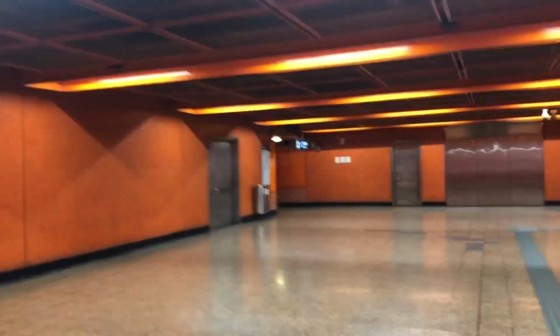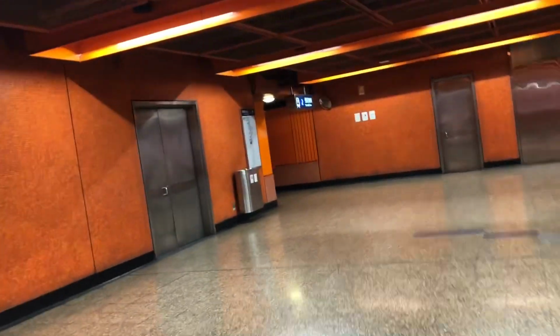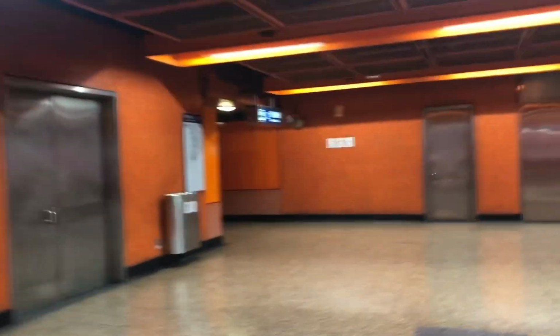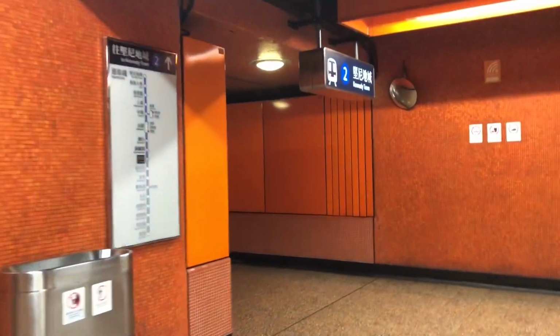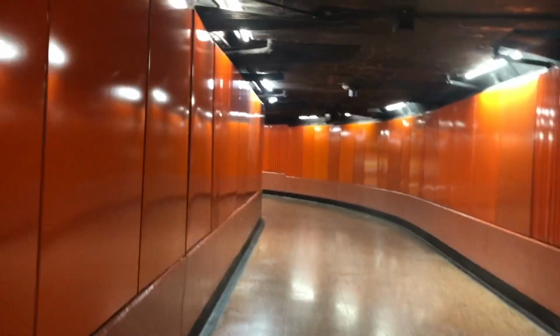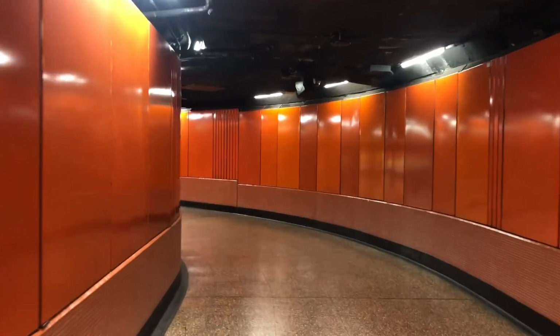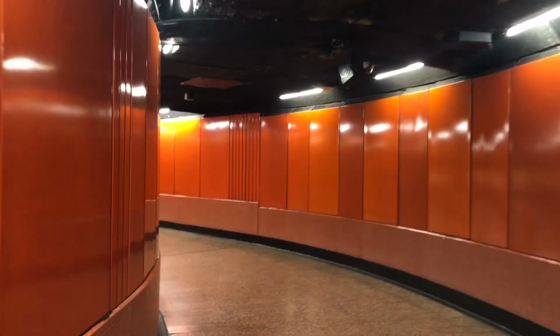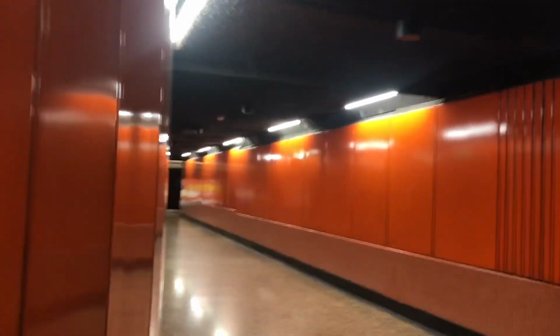Okay, so let's head into the platform to see how it looks. It is completely curved, which you will see when we spot trains. You can see them clearly, but we just walk in here and take a quick look before I give my ratings. After this small little turn, we should be having the platform. Yep, there it is.